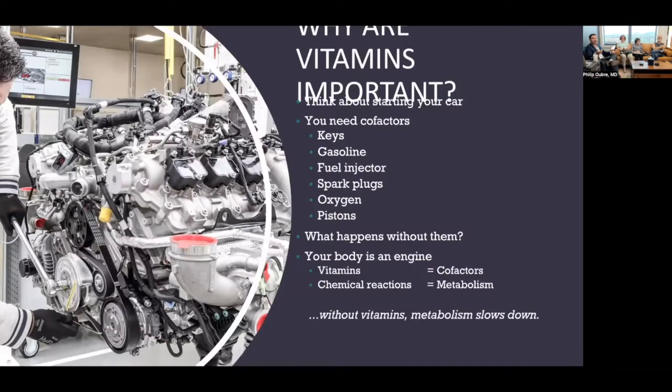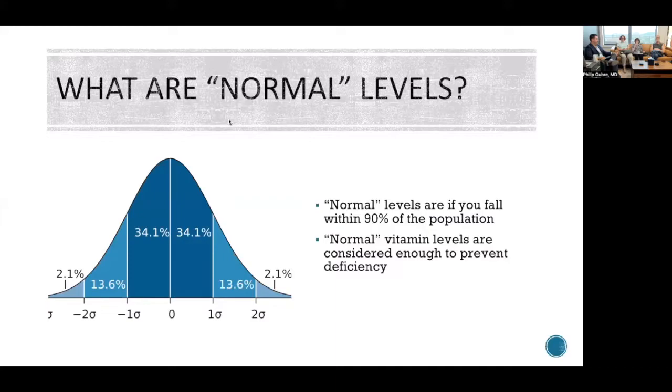And without vitamins, our metabolism slows down. And everybody generally nowadays knows what our metabolism is, right? The faster your metabolism, the more likely you are to stay skinny. The slower your metabolism, the more likely you are to gain weight. The slower your metabolism, the more depressed you get, the slower your heart beats, the more fatigue you have, blah, blah, blah, right? Metabolism is important. Yeah, I'll stop at any point if y'all have questions.